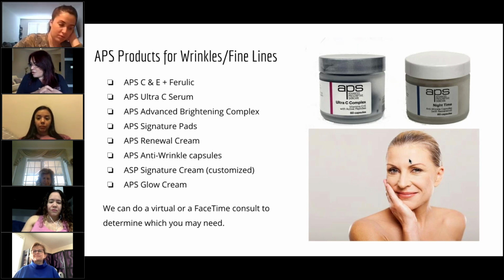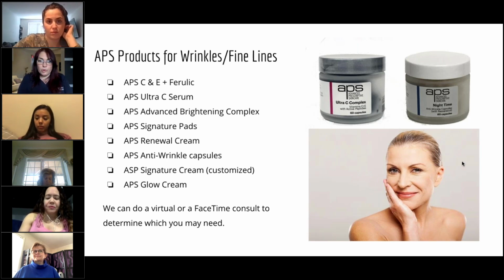And then another one that we have is a glow cream, which has a little bit of TCA, which is trichloroacetic acid. That's a little bit more of an advanced cream that's going to make you peel a little bit more. But that's really more for texture. Anytime you see TCA in a product, it's for texture. So if you have some roughness or bumpiness, TCA is a good item for you to use.